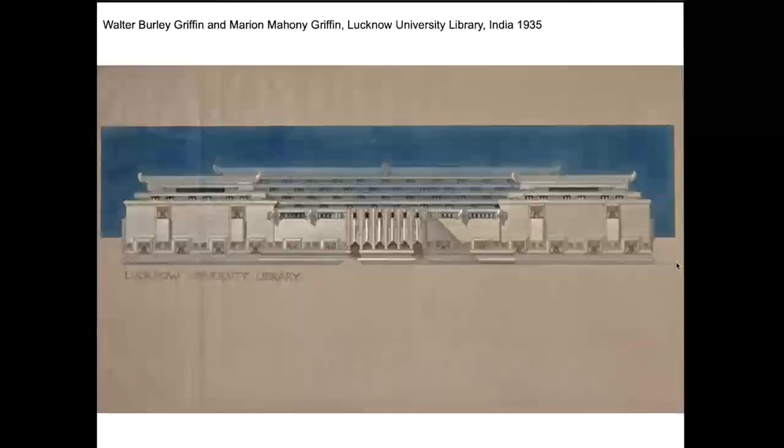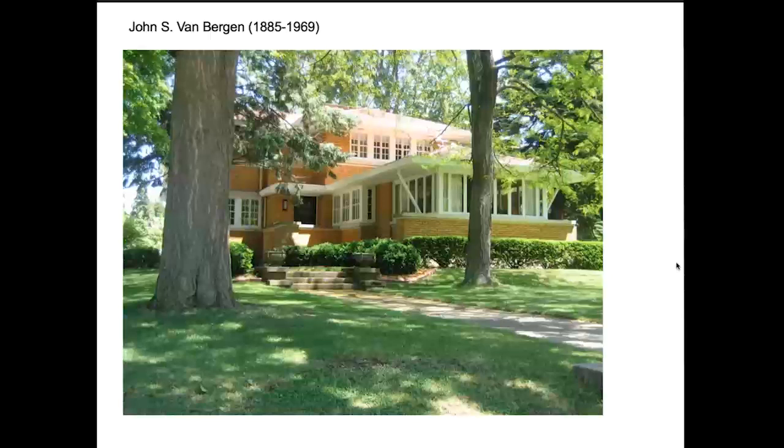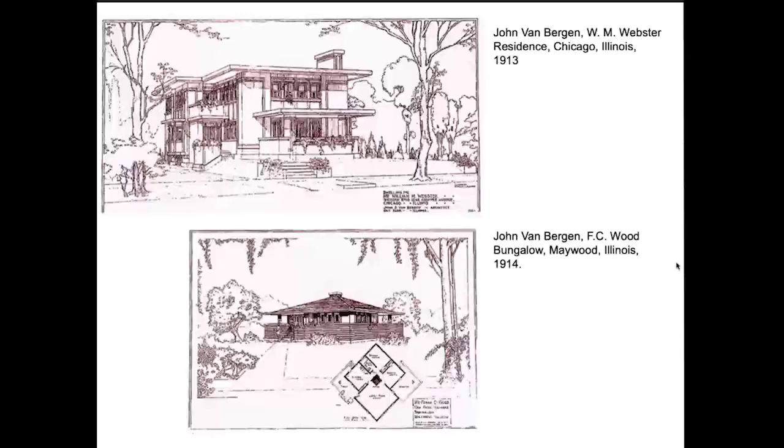And after the Australian experience, there was also an Indian experience by Walter Burley Griffin and Marion Mahoney Griffin, the Lucknow University Library in India. That is a translation of the principles of the Prairie School to other parts of the world, with a combination also of local ornament. Also, John Van Bergen worked for Frank Lloyd Wright and Walter Burley Griffin at the beginning of his career. This is another house by Van Bergen, and also the drawing that represents the same style of the Chicago portfolio.